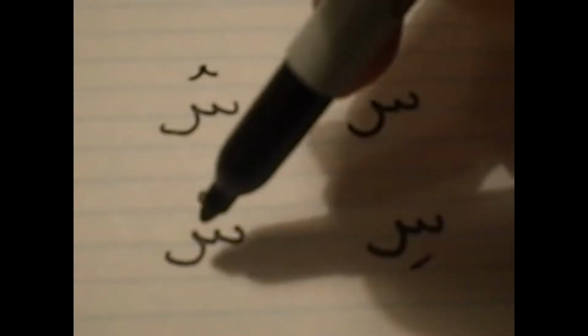But if you need to know, especially for reading Quran, if there's a line on top of the S like this, it goes Sa. If there's one below, it goes Si. If there's a loop like this, it goes Su. And if there's a little circle like that, it's no sound. Us. So, sa, si, su, us. Sa, si, su, us. Okay? And it's like this for any letter.